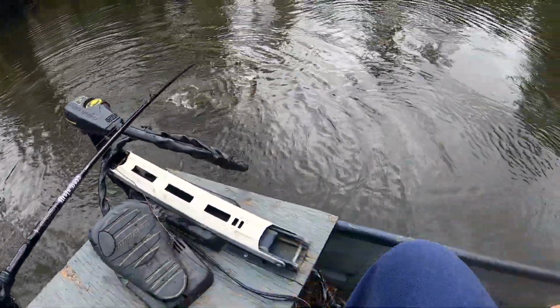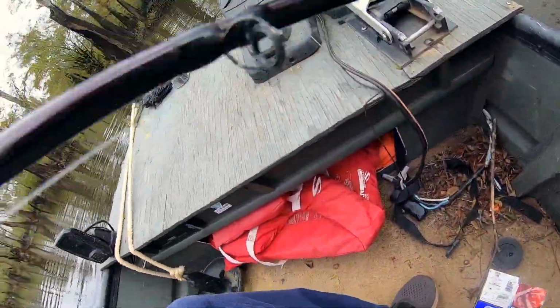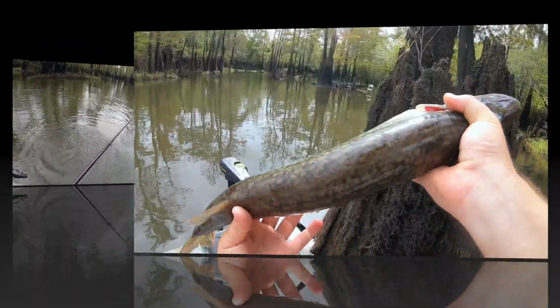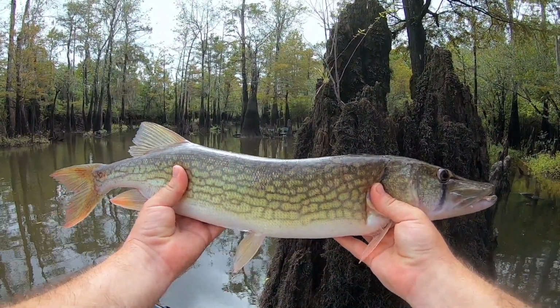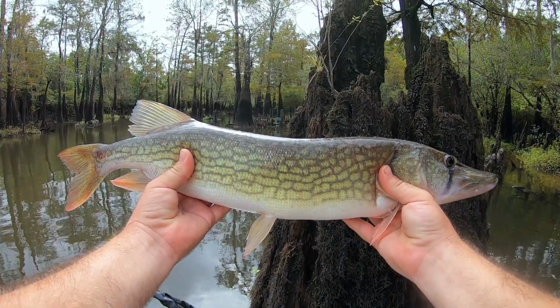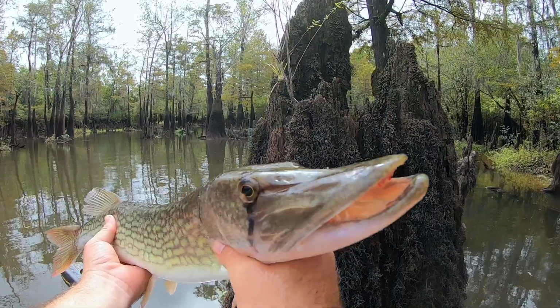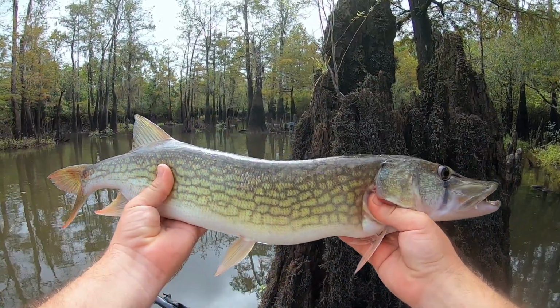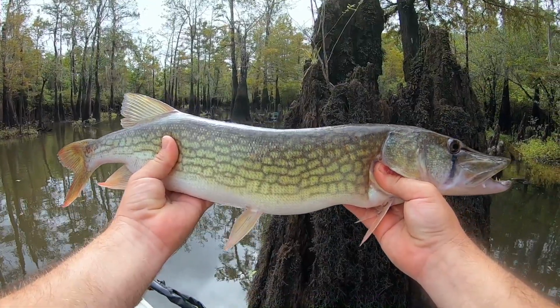He's almost unhooked. Oh, I got him. There he is. That is a healthy chain pickerel right there. He's big enough to eat. I'm gonna put him in the box. See if I can't get on another one.